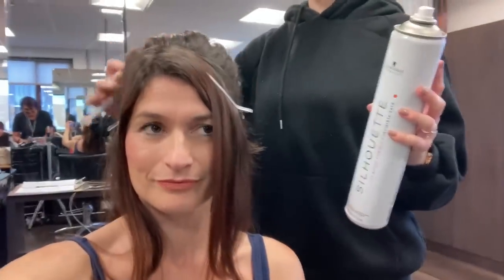And now she's getting rid of the flyaways. Trying. Smoothing it out. It's a bit messy at the back, I'm not gonna lie, but we will get there, right?